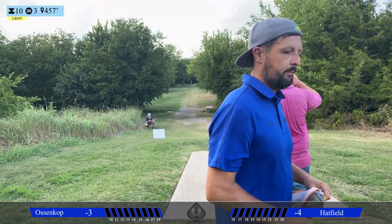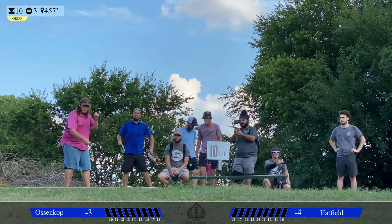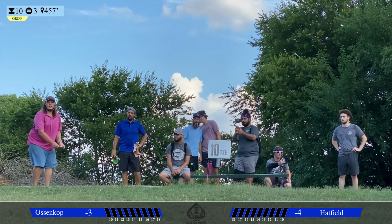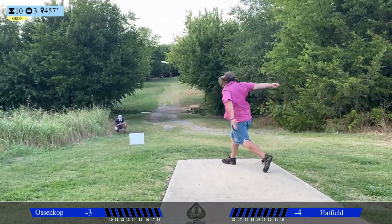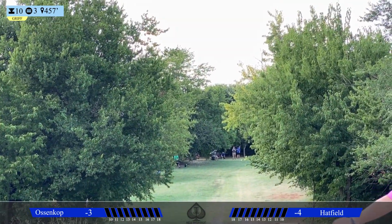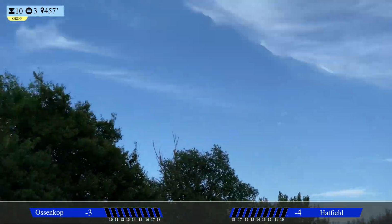Roller's an aggressive play here. I mean, you got to throw it so high and so far before it hits the ground. You're going over that huge valley, and the angle that you have to hit with that roller is just so specific. So that's a pretty impressive shot. He's just going the big ante here, probably with a destroyer if I had to guess.